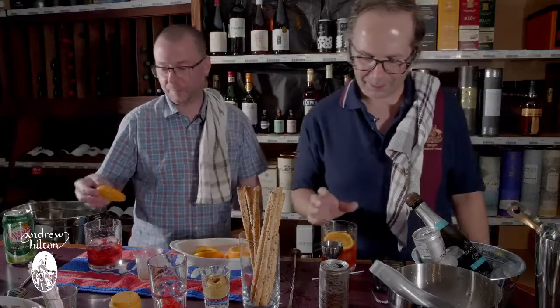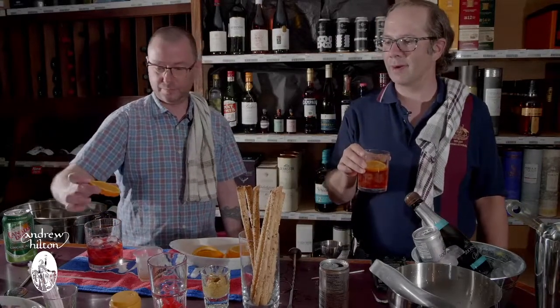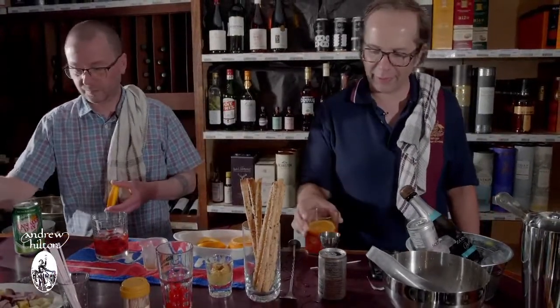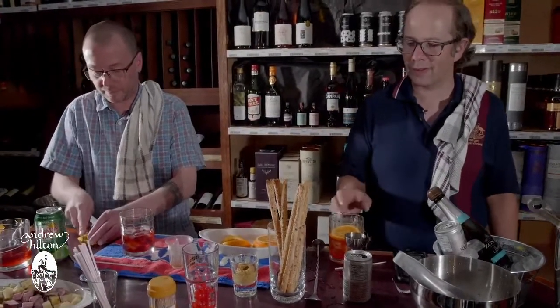That angers me. But Kevin asked, what's this called again? This is called an Americano cocktail. Some people call it an Americano number one. There are a few different variants of the Americano. This is the closest thing to a classic variant.